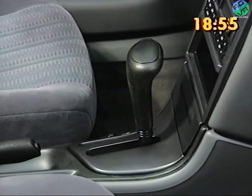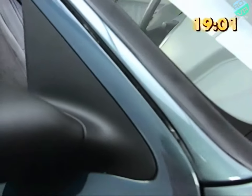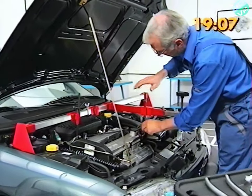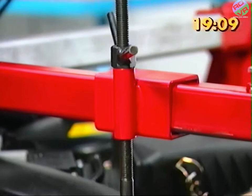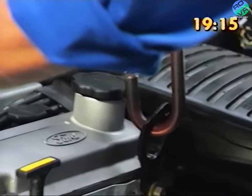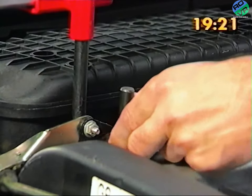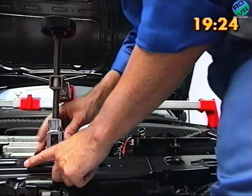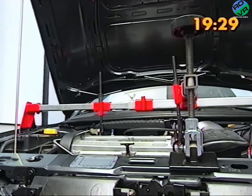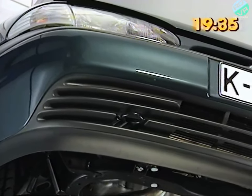In the event either MTX75 or CD4E have to be removed from Mondeo, there's now a new adapter to the familiar support bridge to hold the engine in place during this work. The bridge hooks onto the lifting eyes of the engine and locates on either fender and the front apron. Routine service on MTX75 is also confined to regular oil level checks.